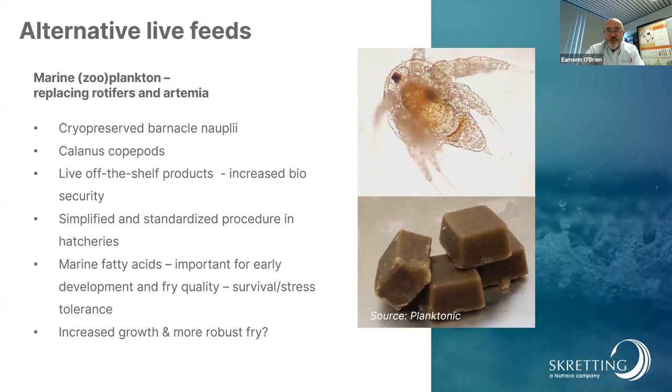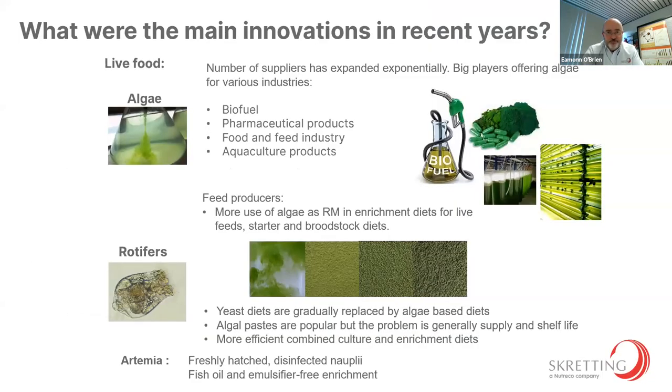Some products have even been shown to have the possibility to replace rotifers. For these solutions to gain traction, hatchery managers need assurance that they can produce their animals with the same or better consistency as what they do today. Trust in the product and trust in the supplier that they can meet these assurances is key. This also very much applies, of course, to dry feeds.